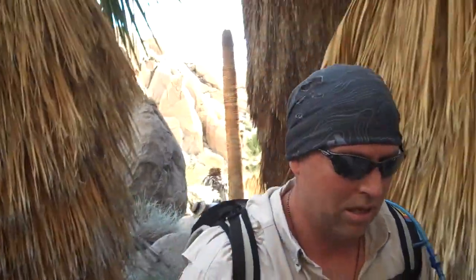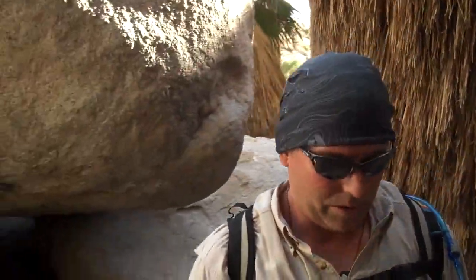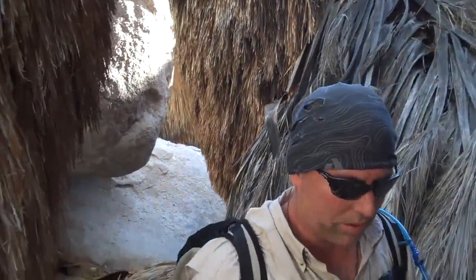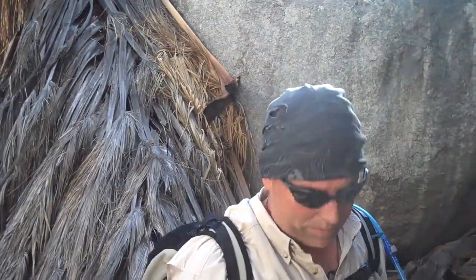Well, we reached Mortero Palms. I picked my way amongst the Washingtonian palm trees here. There's a trail that heads up that way. We're going to have to go up the chute. Hopefully we won't see any rattlesnakes while we're in here. Lots of mice living here, tons of birds. Quite a few people call this home, I guess.